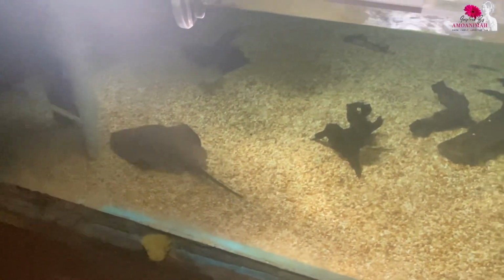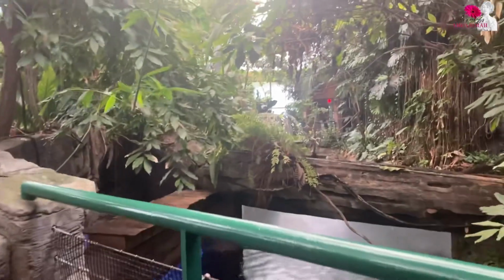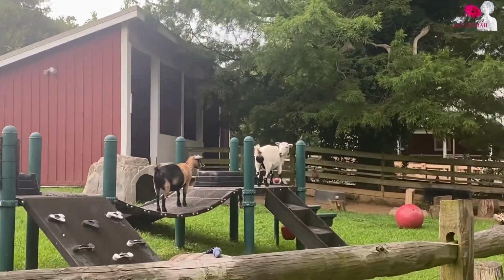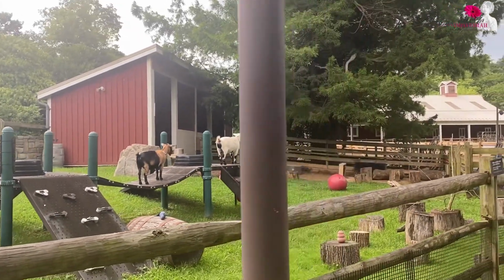Check out the stingrays. They are gorgeous. Look at this one, black and white. They are so gorgeous. And there's another one coming. Beautiful. She's calling you the guy. You're the guy. We might have to take some of these goats home with us.